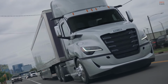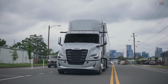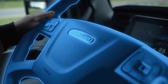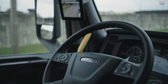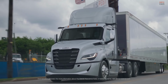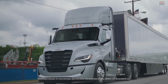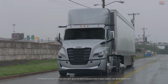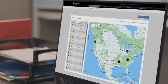Included within Active Lane Assist 2 and when Lane Keep Assist is on and active, Detroit Assurance's Lane Keep Assist with Attentive Driver Protection System monitors driver attention with steering wheel input sensors. If the system senses no hands on the steering wheel for a prolonged period, Attentive Driver Protection can automatically initiate a process that keeps the Cascadia centered in its lane, slows the vehicle to a stop, turns on the hazard lights, and alerts fleet managers of the situation via the Detroit Connect portal.